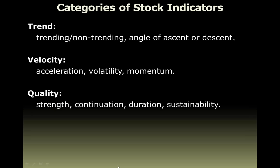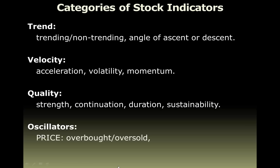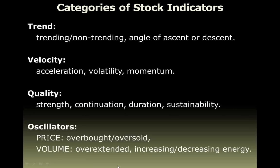Quality or volume indicators: the strength, the continuation, duration, and sustainability of that trend. Oscillators come in two versions, price, overbought, oversold. You all know about these. But there's also volume oscillators, which most of you don't use, and you need to start incorporating. They'll make a huge difference in your trading.